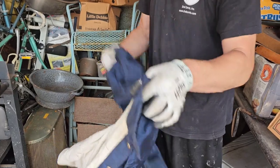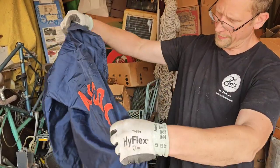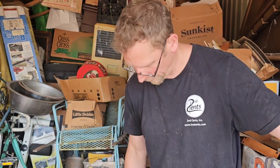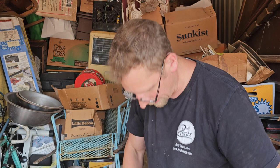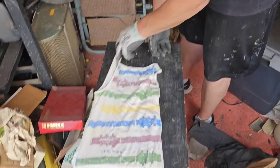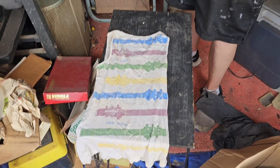Never know about old clothes. Alcoa? So that's an aluminum manufacturer, right? Yeah, it's big metal. Steel, right? Yeah. I think they're aluminum. Aluminum. Oh, that's cool. Hard Rock Cafe. Live fast, rock hard. On the back is the Hard Rock and the guitars. It says New York. That's cool.